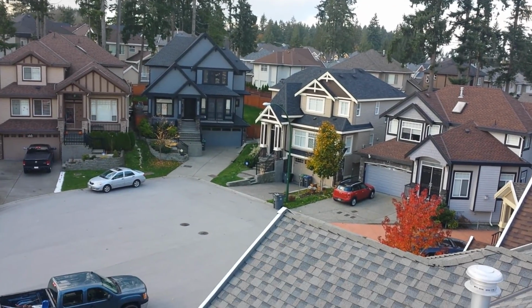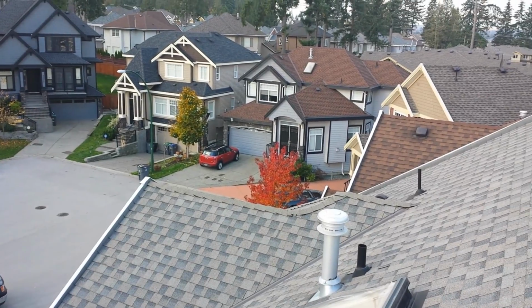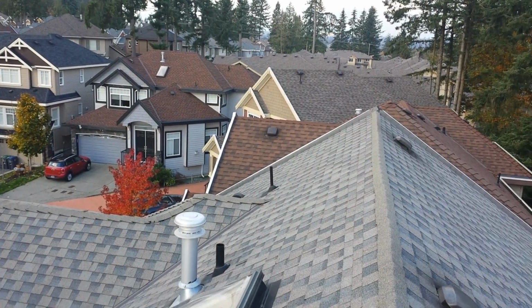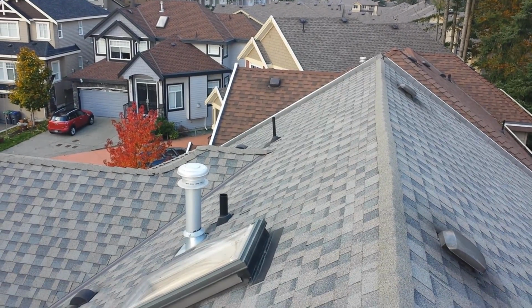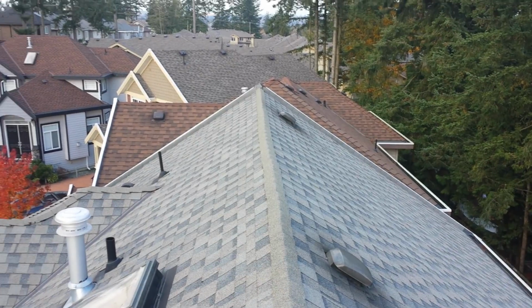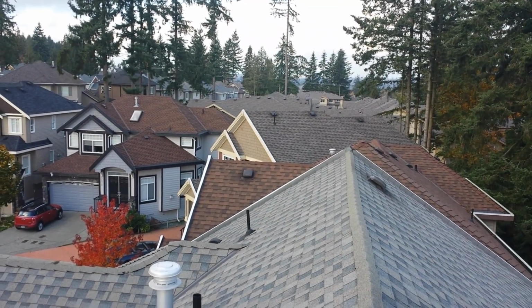I gotta go on this one. For this client, I'm just gonna go down again and I'm gonna do some Christmas lights installations for them. I did the gutter cleaning on this one the other day. Now I'm back for repairs and for Christmas lights installations.